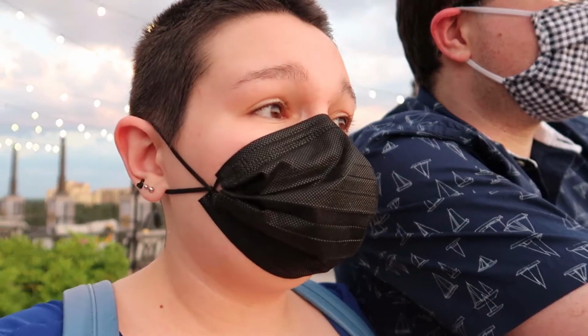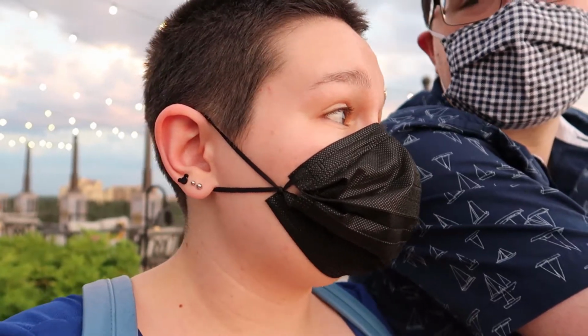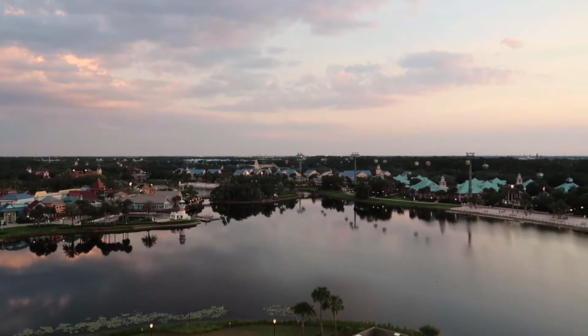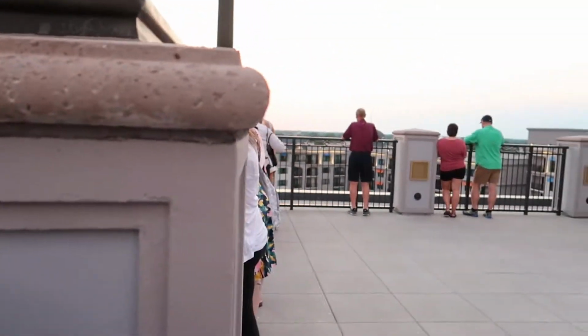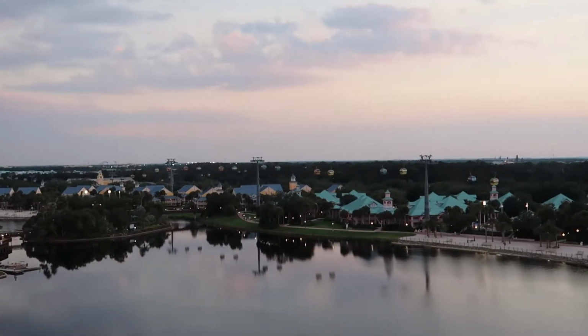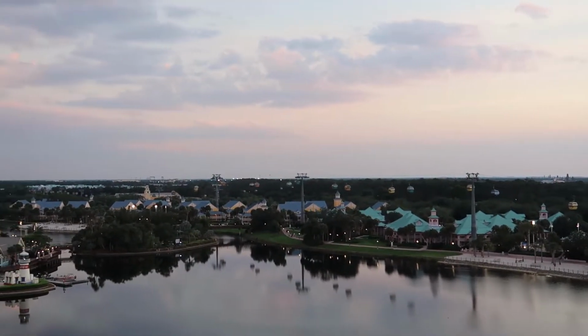Yeah, this is what dinner was like. It's amazing. And we'll talk to you about the food and everything when we get back to the room. But it's amazing, and we are enjoying our time here at Disney. It's been too long. It's absolutely beautiful, so we're just gonna enjoy it for a little bit. So we kind of turned and we were over on that side over there, but now we're on this side, and you can still see the Skyliner over there.